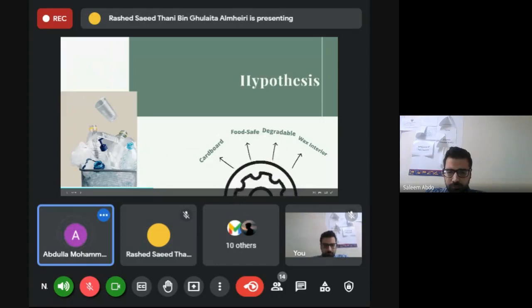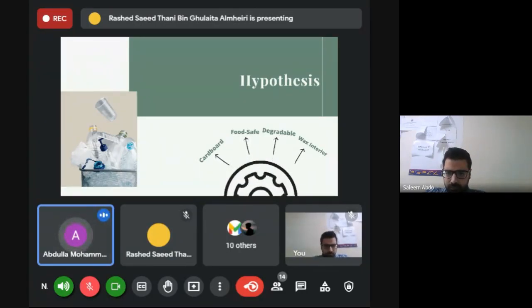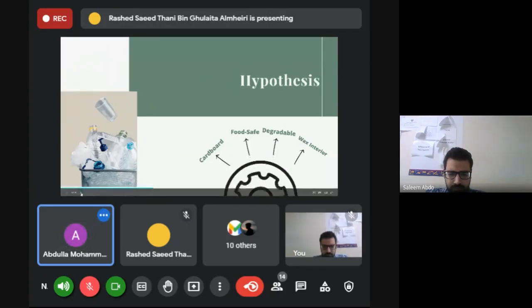Okay, our hypothesis is that the bottle should be made with something like cardboard and could handle water, which is pH 7, as well as it should be food safe and degradable. And it will also contain a wax interior, which is food safe, and it will prevent it from leakage.